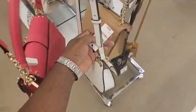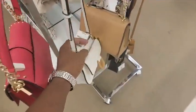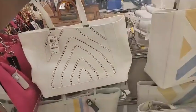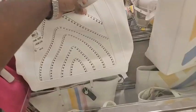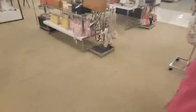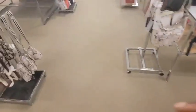It's like $59. Again, I don't know if it's on sale. It's a little tiny baby bag. Okay, that's it. So more bags. I like the design on this one. It's not really holes. I thought it was holes. It's not holes. It's $99 and it doesn't show me if it's on sale or not.